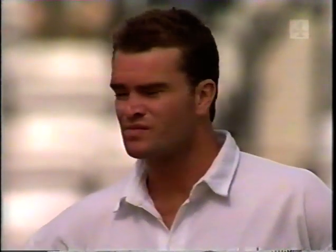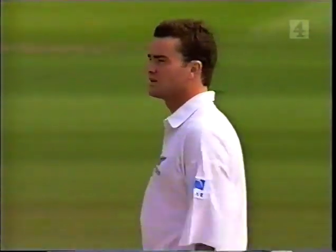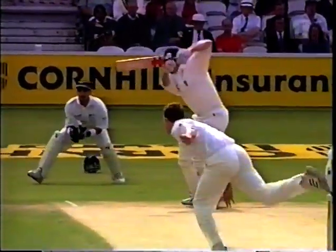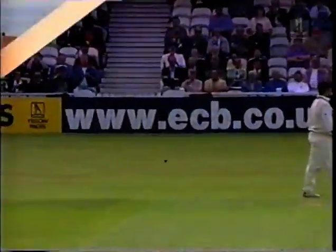In the air, just wide of man and 4. The 5 off this over so far. And just a hint of swing there. A hint of swing, but also that extra bounce that you get at the Oval. Mike Atherton looking to force off the back foot. And there's no one down at third man. And there's only 2 slips in place.